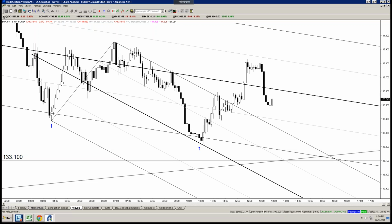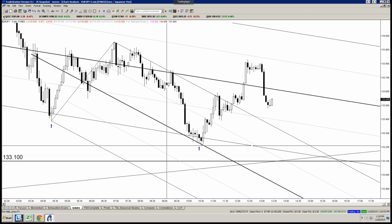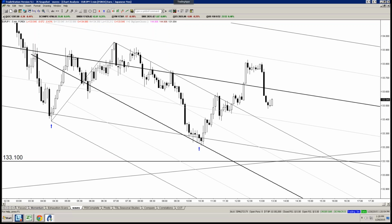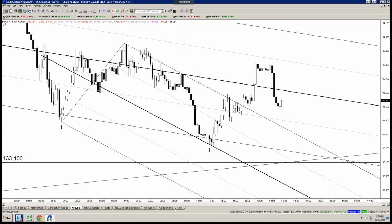So that's why I tweeted out at that time that I was going long. And at this point, we do have a long position, and I'm leaving my stop at 133.20. Look, FOMC, I realize, is coming out. It may very well get hit, that stop. If it does, so be it.